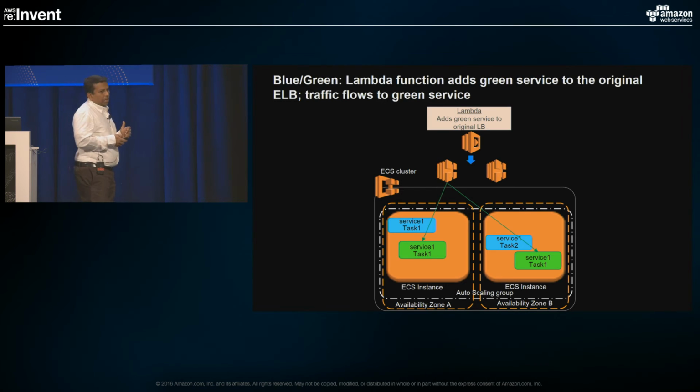Now, I want to switch the traffic. How do we do that? We run a Lambda. All of these are triggered by Lambda functions, the way we described before. So we detach this whole set of containers, the ECS service, from this target group. We detach the whole target group and attach it to the same load balancer with a higher priority.